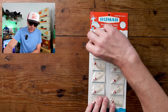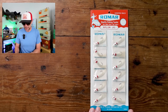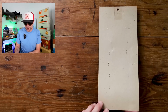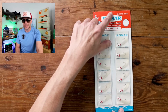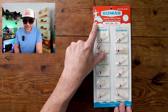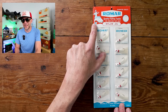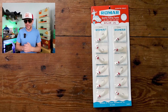I don't know the weight. It looks like that's probably an 1/8 or a 1/16 ounce. And sort of a saltwater grade hook. Nothing on the back, but this thing is definitely ready to be displayed or fished with. I just love overall the color pattern of this, and I like the sort of icon they've got of the dude riding a bass, probably with a jig in its mouth. So that is listing number 11.